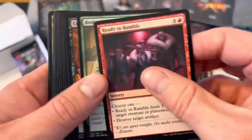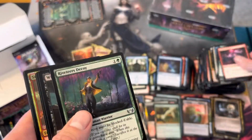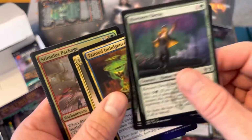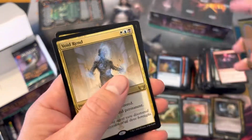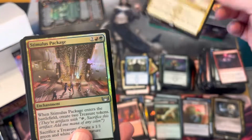It's funny, they brought mill back, they keyworded it as mill. They're making all these cards to do mill, and then lately they're just raising the costs. Like mill is not going to be a thing. Oh, there's another Void Rend for us. Be curious to go back and see what Void Rend's worth, but good card nonetheless.